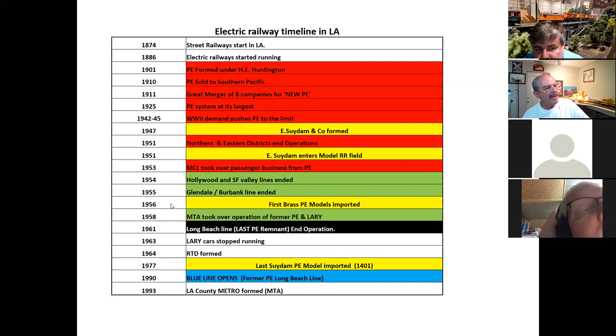So anyway, 1956, first brass car. And then 1977, the last model was imported, and a couple years later, it was in about 84, Suydam went out of business, sold the business to another person who continued it on.